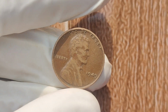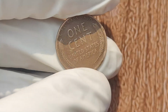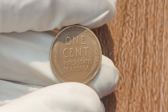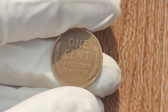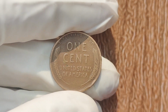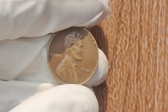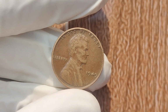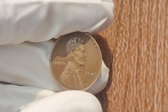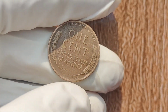The 1949 Lincoln penny may look like just another coin, but the truth is, this unassuming piece of copper has changed lives. Collectors and investors alike are willing to pay staggering amounts, and today, you are about to discover why. By the end of this video, you will know exactly what to look for, how to identify a potential fortune, and most importantly, how to turn an ordinary penny into extraordinary wealth.